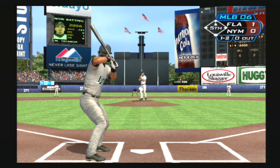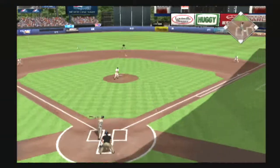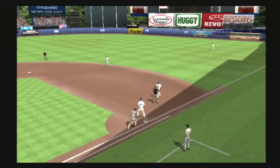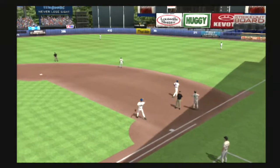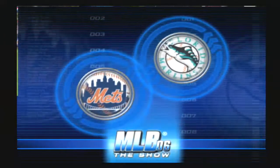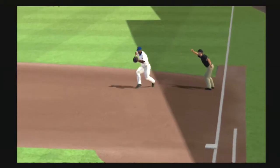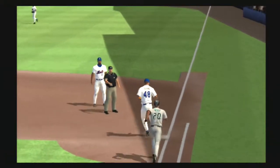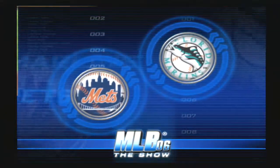Here's the pitch. Hit on the ground towards first. And the 5th inning will start with a ground out, 1 away. A little baseball 101 right here. Good job by the pitcher of hightailing it over to cover the bag. And a good feed from the first baseman gets him an out.